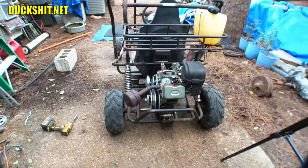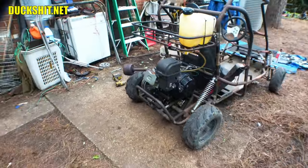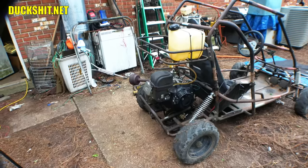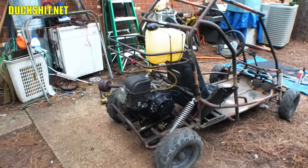We're going to come back with this thing next week with a proper speed test. And then we're going to start adding some upgrades to it. And we'll see what kind of difference they make as far as speed is concerned, one upgrade at a time. I'm curious, so we'll see.